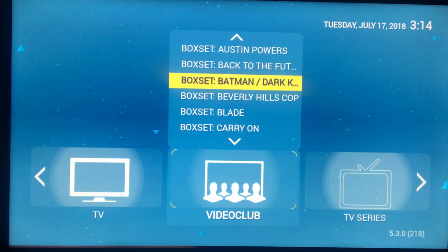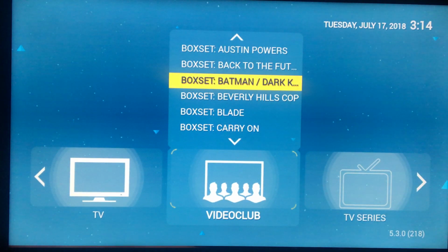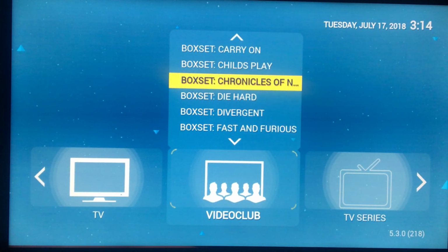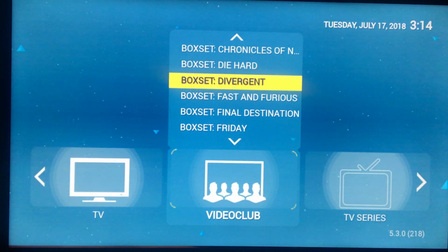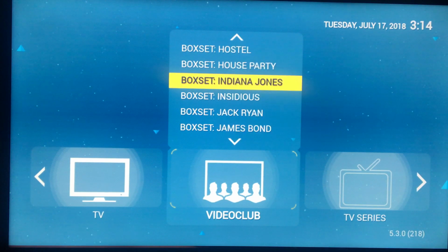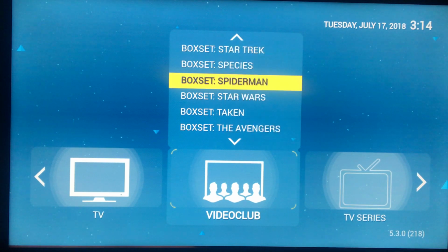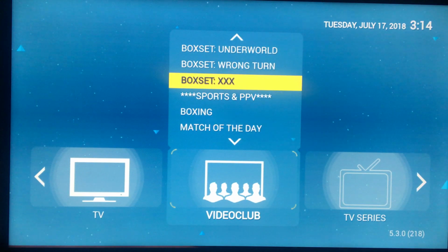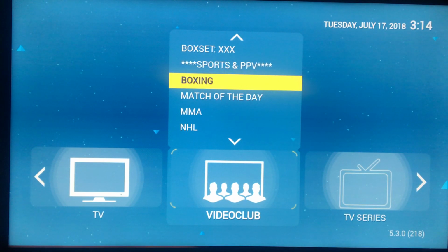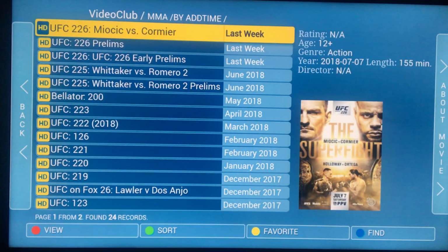And then we have box sets here, which I love. So if you want to go and see the whole Batman, Dark Knight catalog, whatever it is. The last thing I want to show you in this section, it's a lot of box sets. Oh boy. Okay, and then there is actually some, for all you MMA fans, if you missed the most recent fights, you can go and you can catch up in this section, which is really nice.